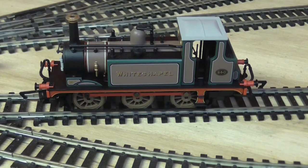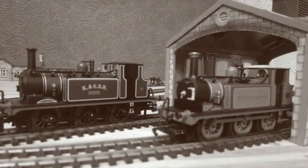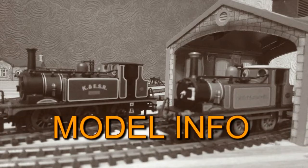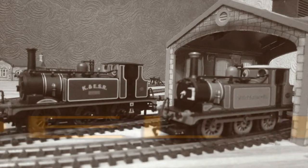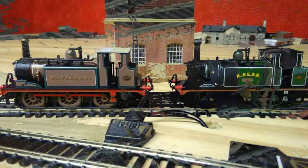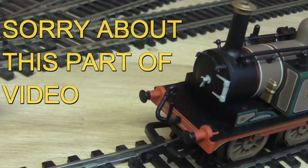Here is some information on the model. Dapol and Hornby Railways manufacture a model of the A1X in N gauge, 00 and O, Dapol representatively. So yeah, let's move on to the front of the model.